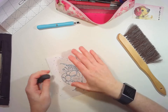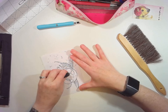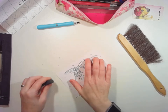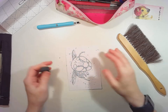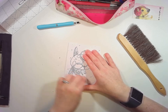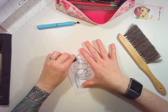Holding the paper down tightly so that I don't squish it up with my erasing. I still sometimes do that. After all these years, I still sometimes manage to do it. But I haven't completely ruined a piece like I have in the past, where I get a huge crease down the middle. I haven't done that in a long time, so at least that's good.